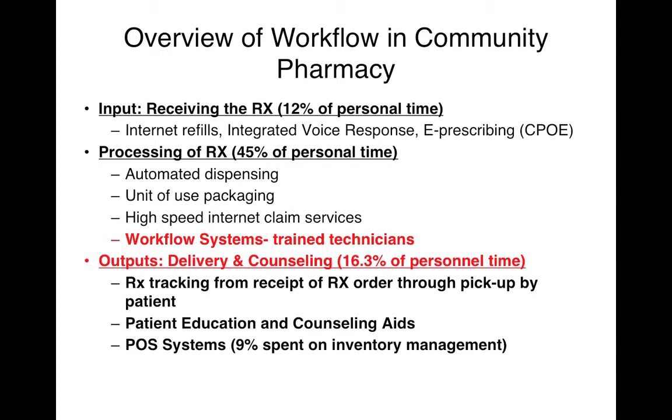One of the things we have to do when we get into financials after this lecture is look at how we implement workflow into our community pharmacy to make us more efficient, to help our patients, to help prevent med errors, and also to help control costs. So we've done this in different ways. We've done this by streamlining our input process.